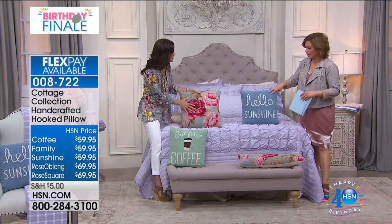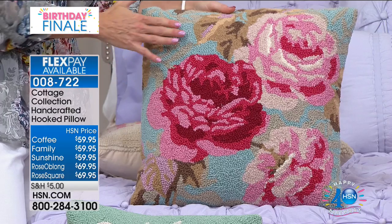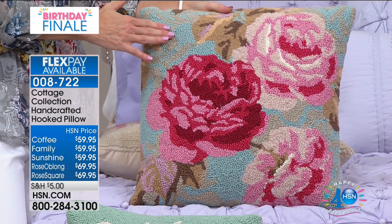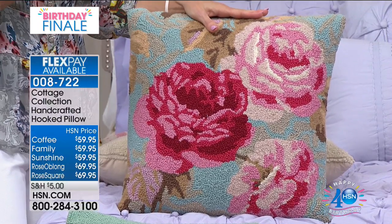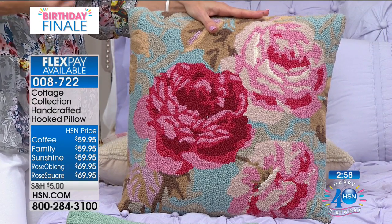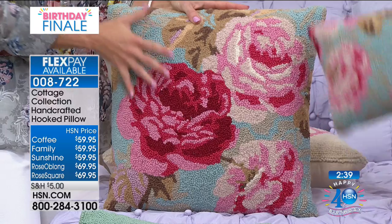Look at the color in this. Unbelievable. You've got your red rose, you've got your pink rose, on this beautiful blue kind of aqua background. Think about how you can accent a room. Think about a little bit of design for a minute and what you can do to a room just adding this simple little pillow. Something we do in design is the three P's to really recreate a room, and one of them is pillow, paint and pictures. There are a lot of different P's, but pillows is one way to change up a room, and very simple. But look at these pillows.